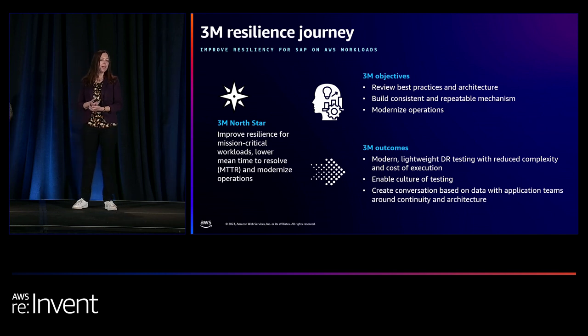So we decided to enter the journey, and we took a guiding North Star with us. Really, that was to focus on improving the resilience of our mission-critical workload, which in this case is SAP, to look at how we could lower our MTTR, and how we modernize the operations that go along with that. So we set a few objectives: review best practices and architecture against something like Trusted Advisor, build consistent and repeatable mechanisms, such as what we found with the testing, and finally, again, look at those operational processes that go along with it.